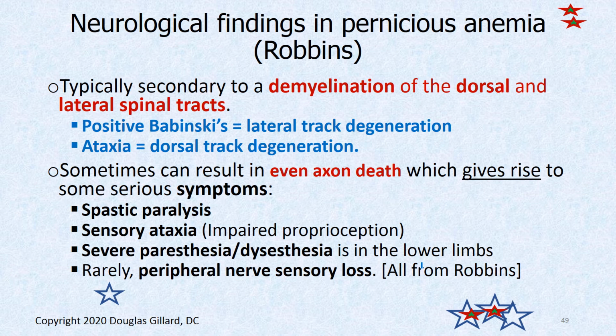What else? We talked about this a little more specifically, though, about the demyelination in the CNS. Specifically, it can hit the dorsal or the lateral tract. So how do you tell the difference between a demyelination in the dorsal tract versus the lateral spinal tract? Well, a positive Babinski's usually means a lateral tract degeneration. Ataxia, which is like drunk walking, or they just are unstable, really wobbly walking, that's usually a dorsal tract degeneration.